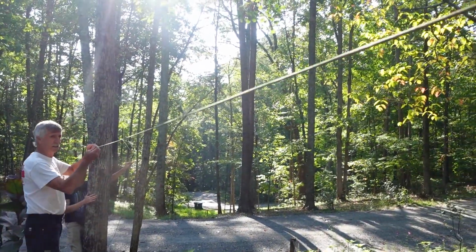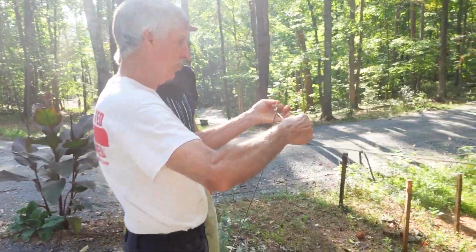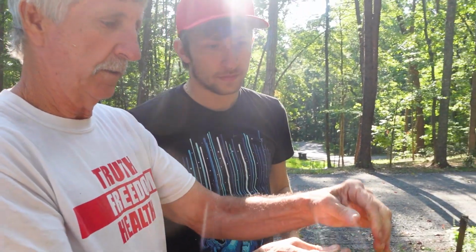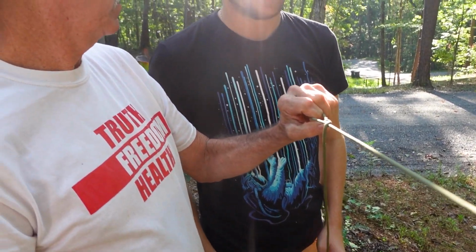So here's the trucker's knot. You do it on the white rope. You do this here, like this. That's the trucker's knot, right? Simple. You just take this, double it over, create a loop. And then you're pulling against this, right? Yeah.